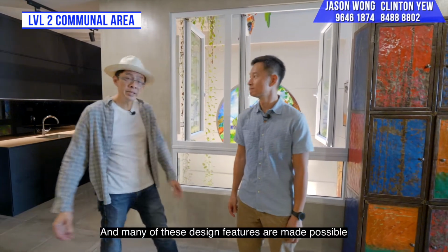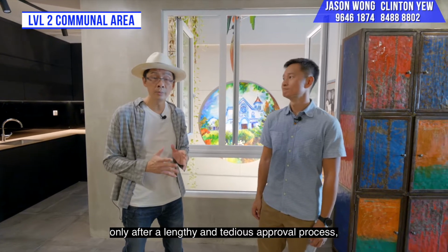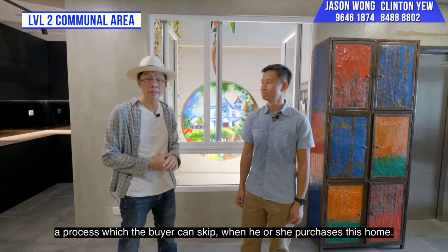Exactly. And many of these design features are made possible only after a lengthy and tedious approval process. A process which the buyer can skip when he or she purchases this home.